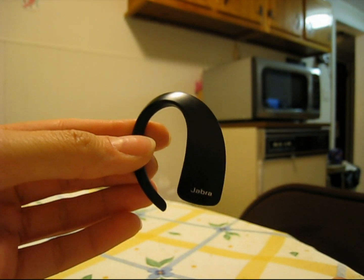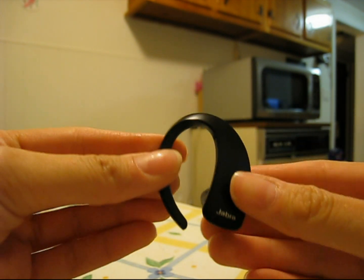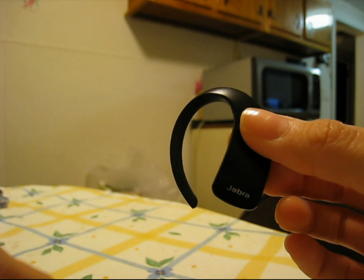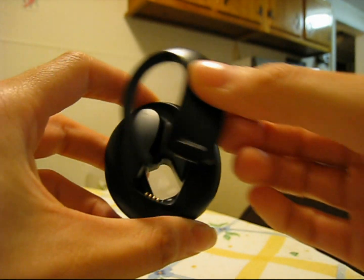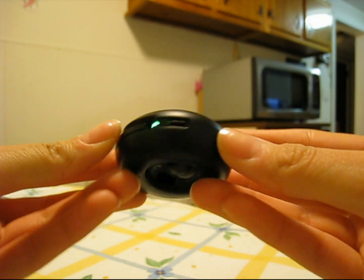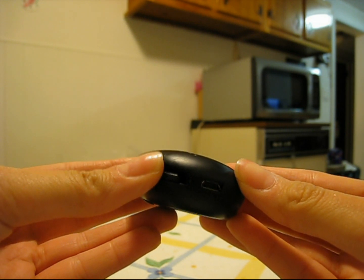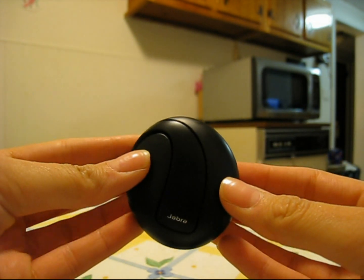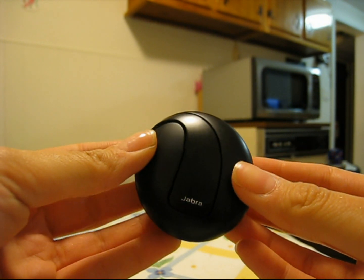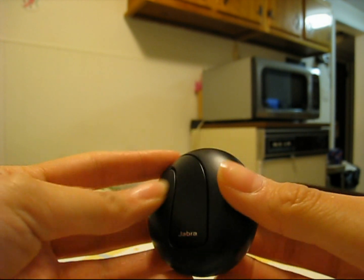First up is the Stone, a completely new headset design from Jabra. They wanted to make it more stylish and comfortable. It gets its name from the portable charger that it comes with, the Stone. As you can see, it fits in there, has a stone pebble-like shape. The green light indicates that there's enough charge for a battery. The portable charger is able to give the headset one full charge or more while you carry it around during the day. When you see it turn red, that means it just needs to be charged.